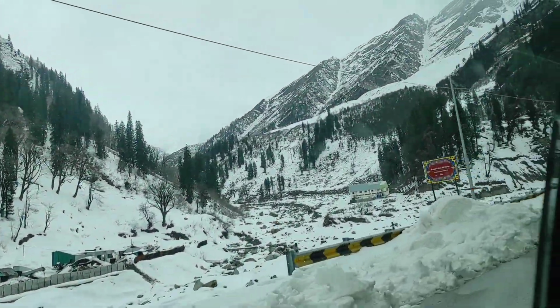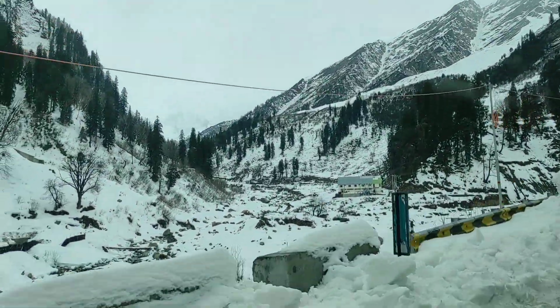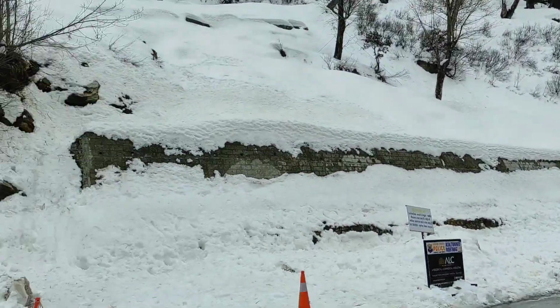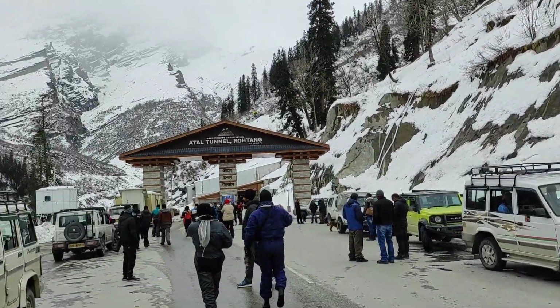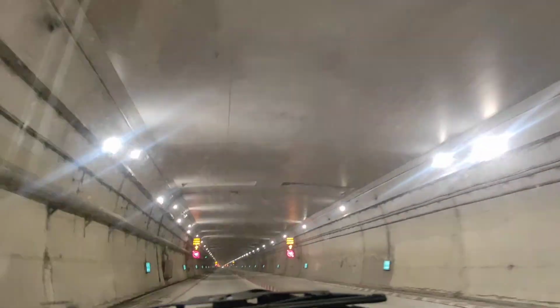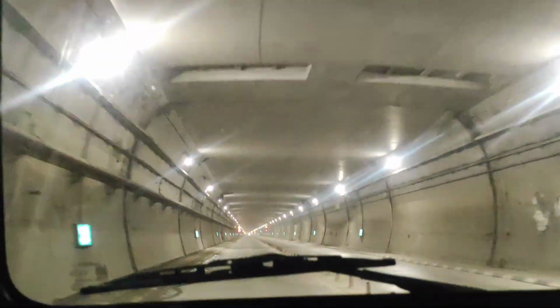See, after going a few kilometers, the view is like that. The entire river has been fully frozen, and the entire view is completely white, with just some trees in the middle. After that we reached Atal Tunnel. This is one of the longest tunnels under the hills. This is the Atal Tunnel, and its length is almost 8 kilometers.